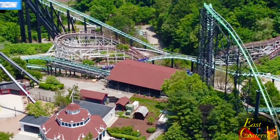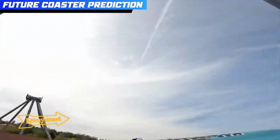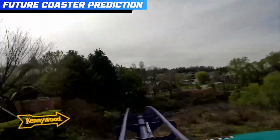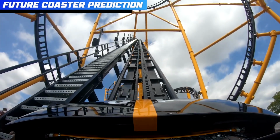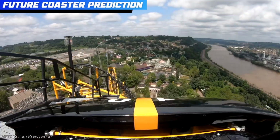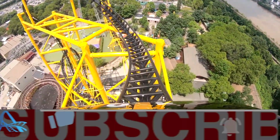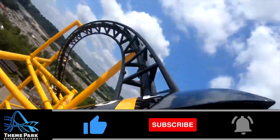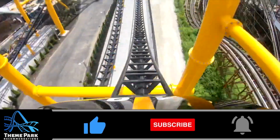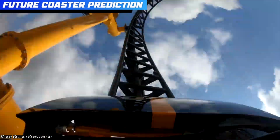So now let's talk about what I can see Kennywood adding in the future as their next coaster. And I really feel like a lot's going to be centered around Steel Curtain and what comes from this. Will the coaster ever reopen? I really hope so, and I do think it will. But in the back of my mind, I often wonder just what Kennywood has up their sleeves with this coaster if they cannot fix the issues that the ride currently has. Kennywood has already reimagined Steel Phantom into Phantom's Revenge, so could we see the same treatment for Steel Curtain?